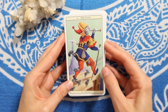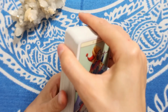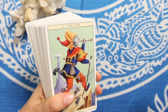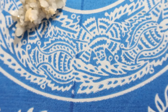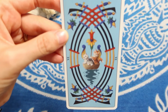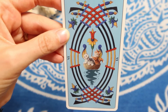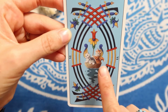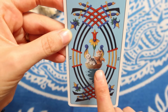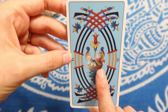The second point I'd like to make is that with a Marseille deck, the pips do not have pictorials, but this is changed in this tarot deck. Let's have a look at the Six of Swords. Here we have the traditional Marseille imagery, and we have three kittens or cats in a boat. This conveys the Rider-Waite-Smith imagery of people going on a journey in a boat.